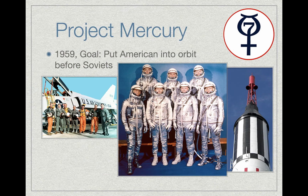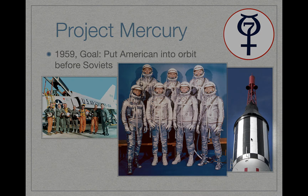So Project Mercury. This was our big one. We were trying to get astronauts into orbit. And if you look over here at this picture, this little black piece right up here, that's the cone. This is a control module, so this is all the electronics to control that. I said cone, capsule. This is where the astronaut sits.